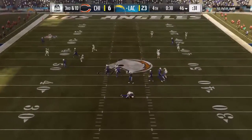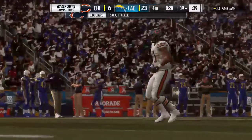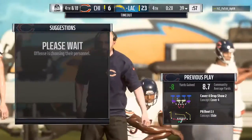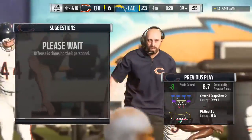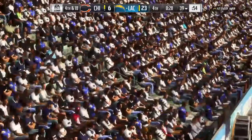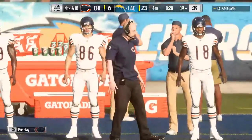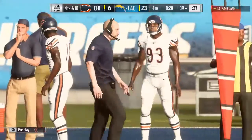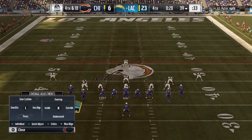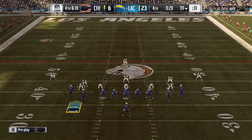Throwing, Rivers. Pressure, and he's taken down. A Bears sack. And now the Bears electing to call a timeout defensively as they stop it with 28 seconds to go in this football game. And with things looking pretty good on the scoreboard, they're going to keep the offense out there and go for it here on fourth.